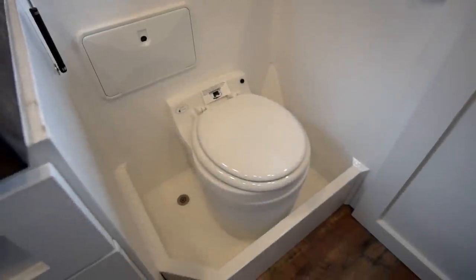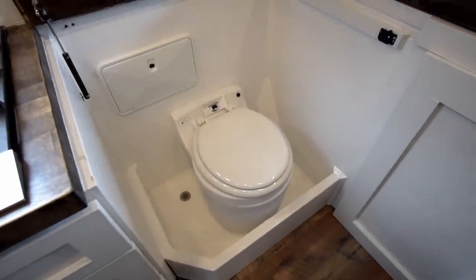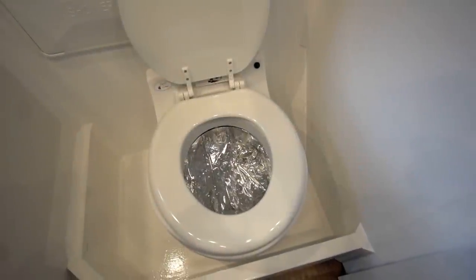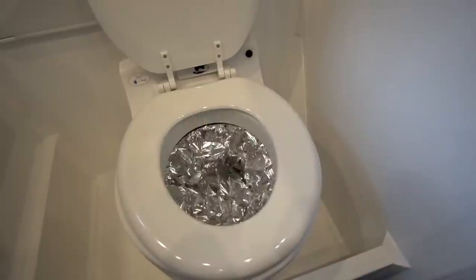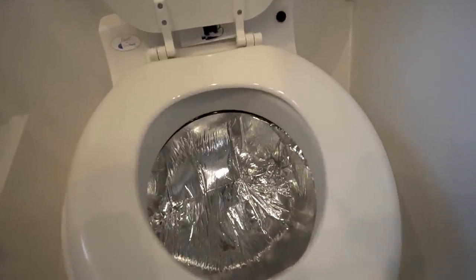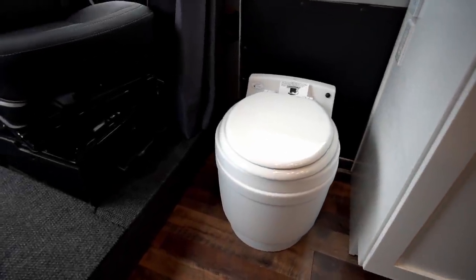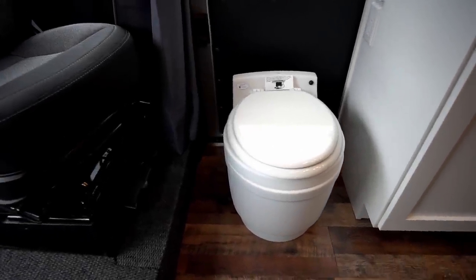The toilet of choice for this build is the Laveo dry flush system, which vacuum seals waste for odor-free flushing. Since this dry flush toilet is battery powered, it can be easily moved towards the front of the van when the bed is extended for nighttime use.